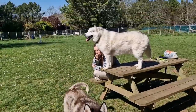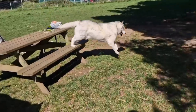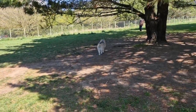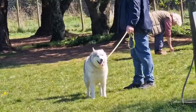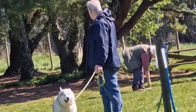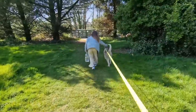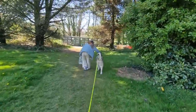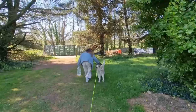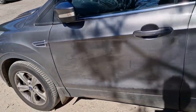What's this? Oh, okay, you want some? Aww. Snook being loving. Come here. What's Granny doing? Oh, she's picking up Nook's fluff. Granny's seat.